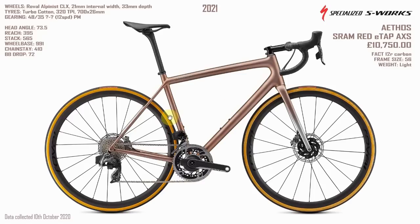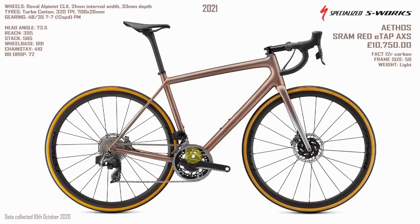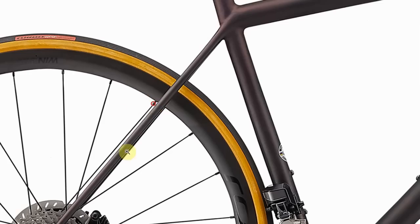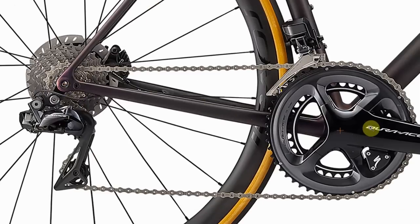Now, like I say, I'm not 100% keen on this colour, but you can also get it in this colour here, which I definitely prefer, in Dura-Ace Di2, as opposed to the SRAM RED eTAP AXS groupset, and I think that looks rather lovely, doesn't it? Got incredibly skinny seat stays, and it's incredibly skinny here. And this is some of what Peter Denk talks about in his video, is how apparently he sat and looked at it flexing in a test rig and blah blah blah.